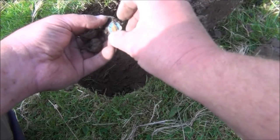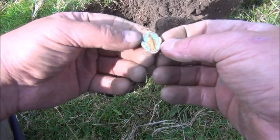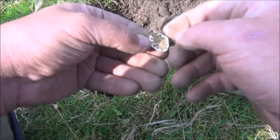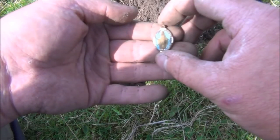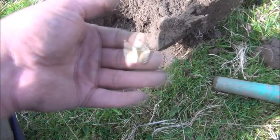I don't believe it. It's another one of those little pendant things. That's 3 I've found in the last 2 visits, and I still don't know what that symbol means, and I still don't know who that fella or woman is. There you go.